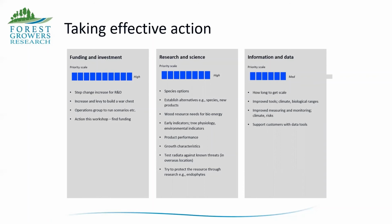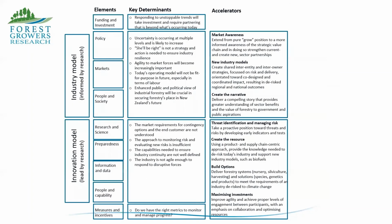I won't go into the details of those, but basically what we did was we took all of those summaries and we tried to take a framework that we could then identify where action may occur. And again, there's a lot of detail on the slide, so we won't be going into all of the specifics here, but essentially what we said was that there's a role for science to lead, and that's in the bottom part of the graph where we look at the innovation model. And at the top, there's an industry model where industry really needs to engage itself in this area in order to deliver action. And that could potentially be informed by research, but primarily it's going to be the responsibility of the industry itself to explore some of the areas that could prepare for disruption or develop a potentially alternative model to radiata. And so in doing that, we put the different elements on the left-hand side.